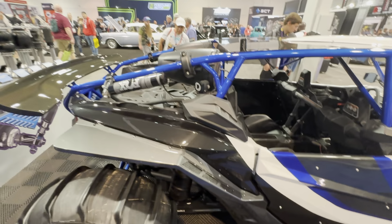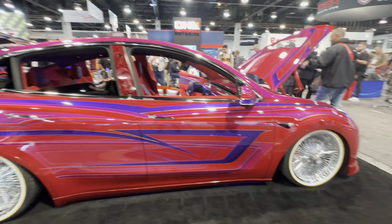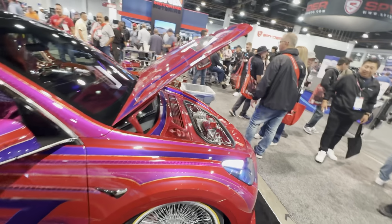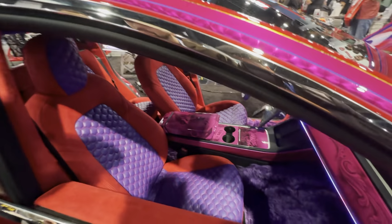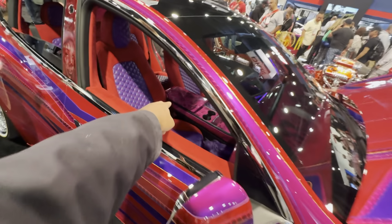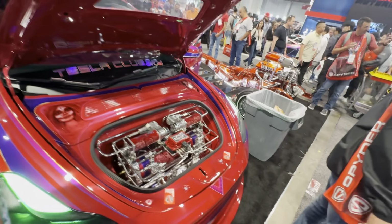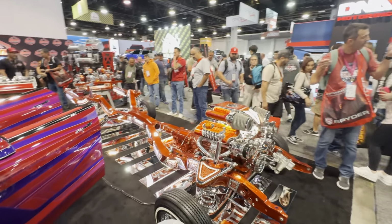So sick. Check out the details on this thing. It's like a lowrider vibe of like the old 80s, 90s type vibe. Even with all the pinstriping, the wheels. Furry interior. Look, even the middle console, all the details. Yeah, hard line. Even this thing though.